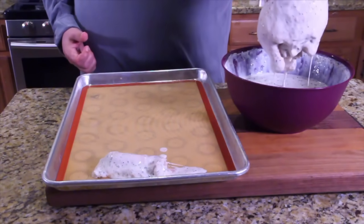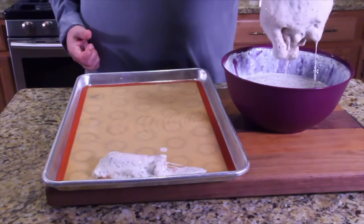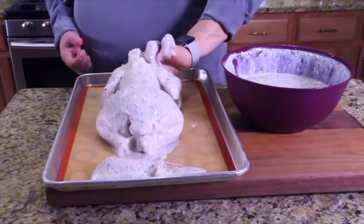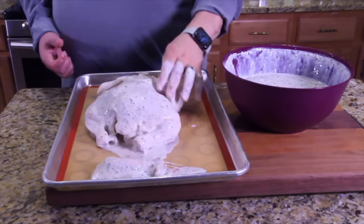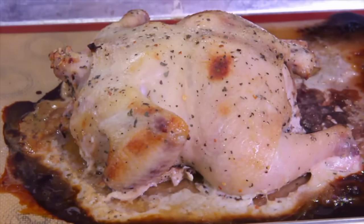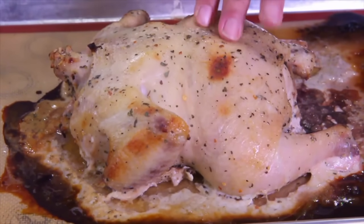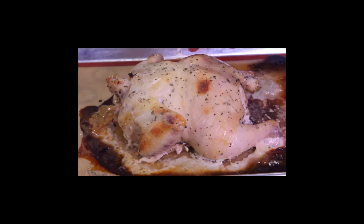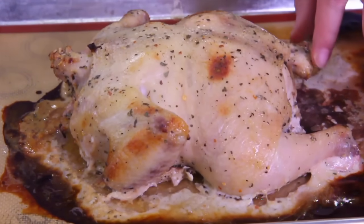All right, so let's let that all drip off. Right there. Place it on here. There we go. Okay, we're gonna roast this. So it's got a little bit of golden brown around it. It's got a nice crisp exterior. Jack, that is not what I would call crisp. I would call that barely touched by the flame. Looks damn near raw.